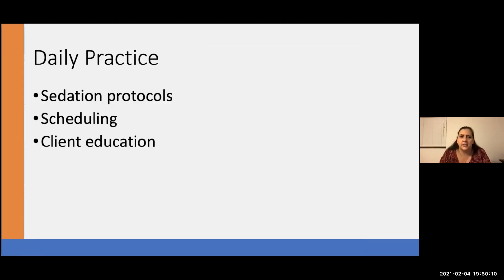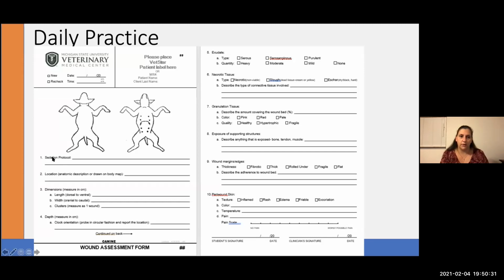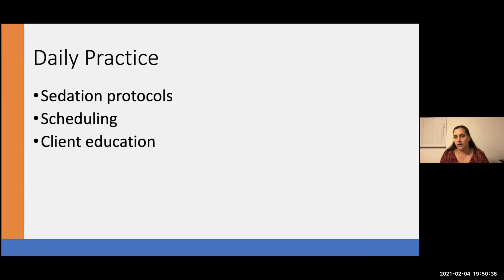Some other things to take into consideration in practice, thinking about things like sedation protocols. When you have a patient that's going to be getting ongoing wound management, what I like to do is actually on that documentation sheet, I write here sedation protocol. And so then I can document whether or not they had a good response to the sedation or if they didn't. And that can be really nice because then I can just keep going with the same one if it works.